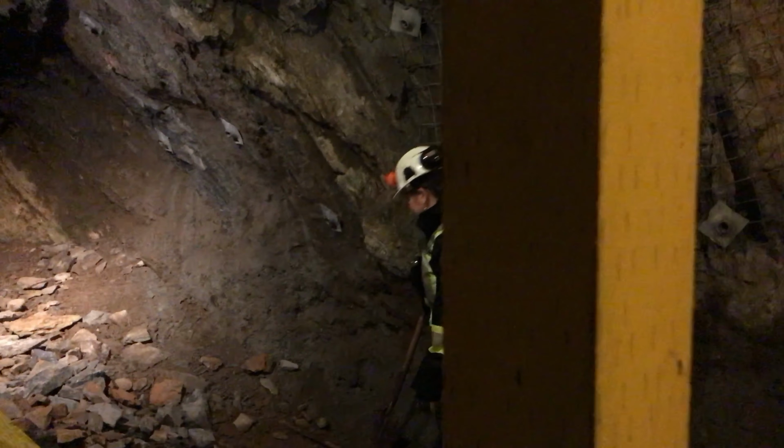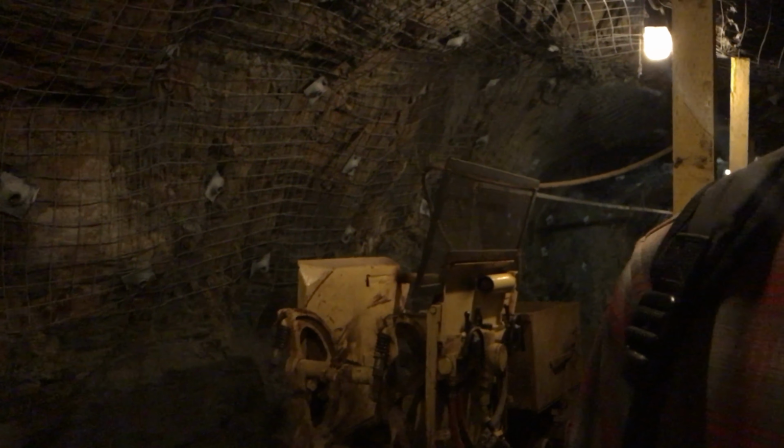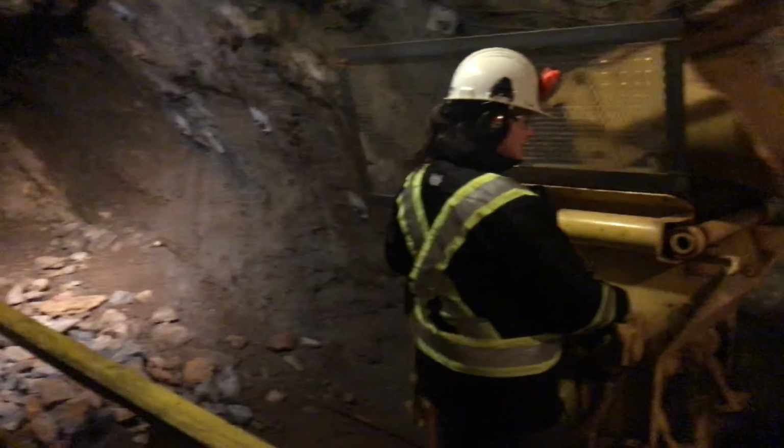They had this fancy tool, something like this anyway. So you'd have a crew, they were called muckers. It was usually a couple of men working together. Their job is shoveling rocks over their shoulders into carts all day.